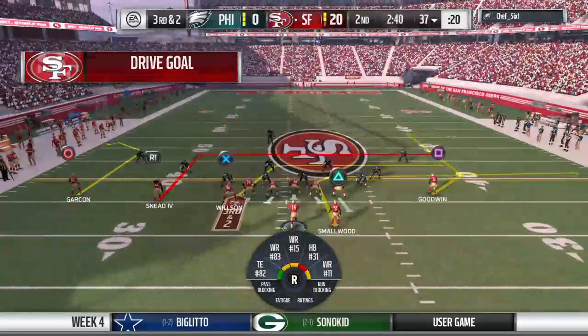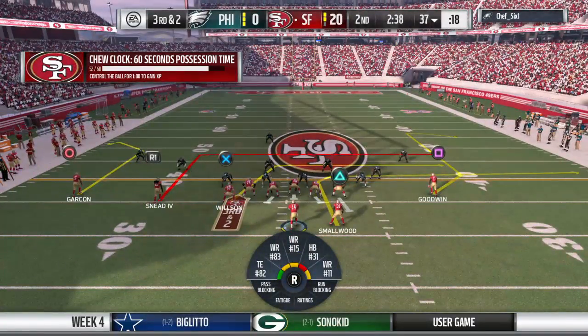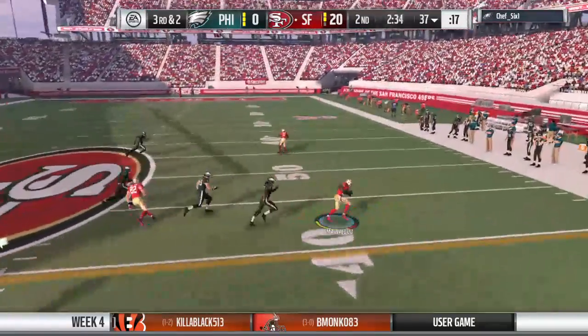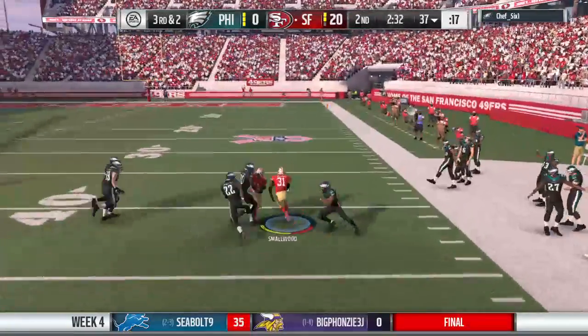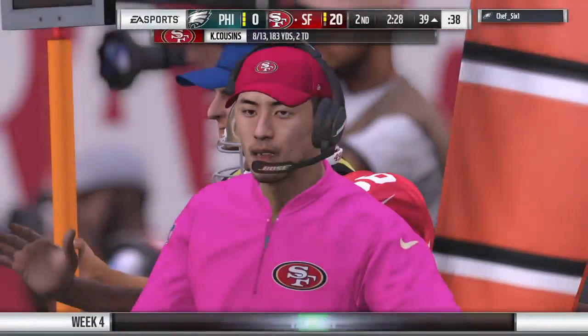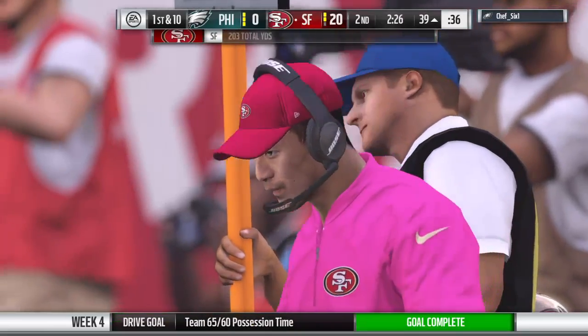And the Eagles will go with an extra DB here as they prepare for a stop on 3rd. Thinking pass all the way. Throwing, his Cousins. A dump off to Smallwood. And he's taken down, but not before he gets this into enemy territory across the 40.